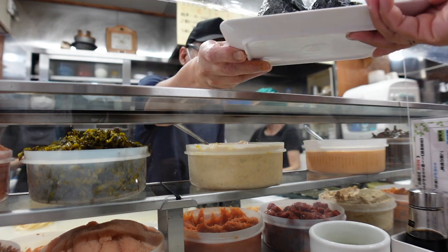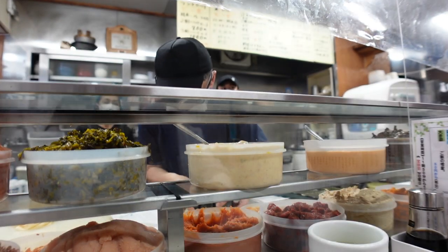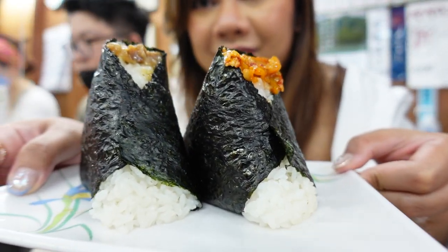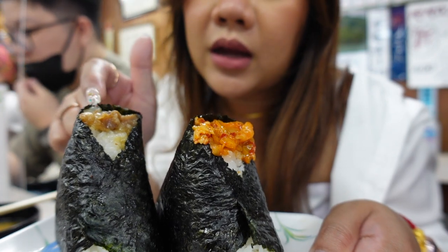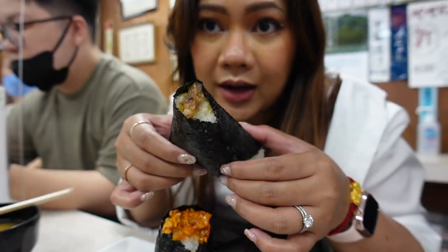Arigatou gozaimasu. Finally got it. So I got pork kimchi and karage mayo. Karage mayo first.